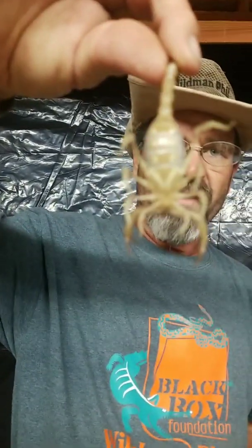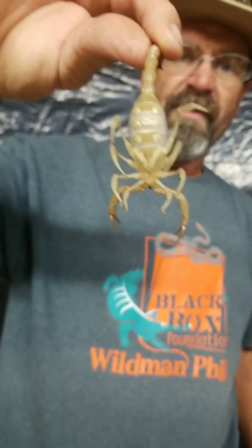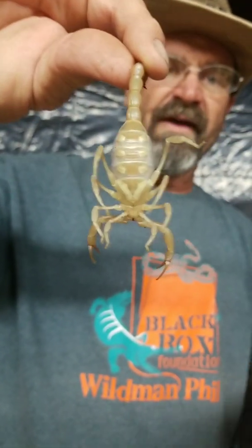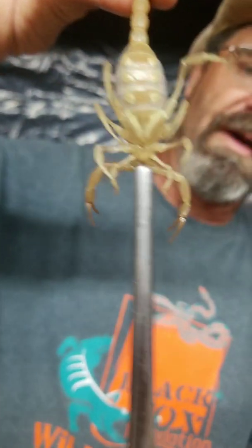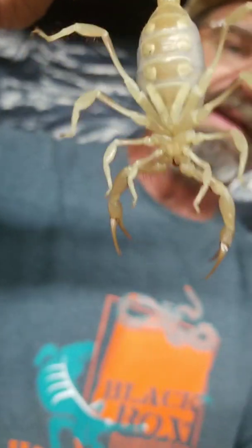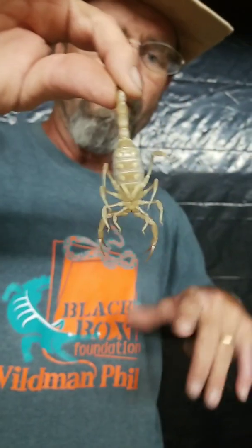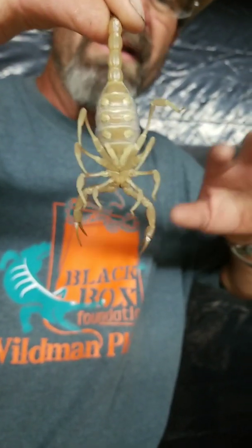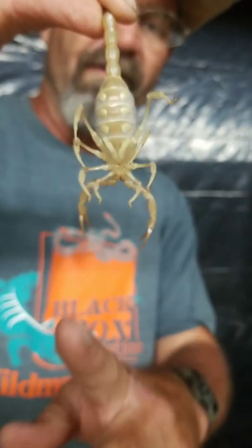Let me pull it out here. Here's the bottom of the scorpion. I don't know if that helps you any. There we go. This bottom is very interesting. If you look very closely at the bottom, you might see right around in here somewhere, it looks like two little feathery things maybe. Those are actually sensors that they feel when they're walking on the ground. They can actually feel the ground, and they can kind of smell or taste, if you will. Well, it's kind of like the antenna of an insect, but he's got little feathery ones.